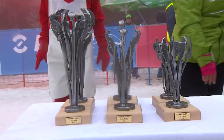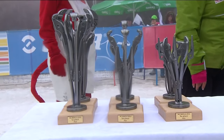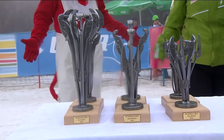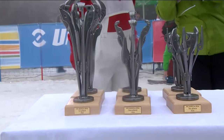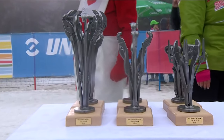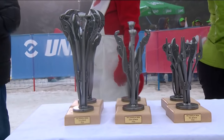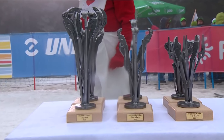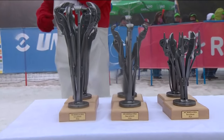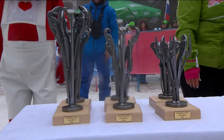Well, that's what we were playing for today. Lovely trophies. I do like it when the trophies are a little bit more unique and always look good on the mantelpiece, don't they? Lovely trophies that'll be handed out here in Rogla. We'll stick around for the prize giving ceremony. Always nice, many of the fans staying around as well. As I've been saying, great atmosphere all day long. And with Zan Kozir finishing in second, the Slovenian fans will be sure to stick around and give him a big shout out when he steps onto the podium. And they're already making a lot of noise for him as well.